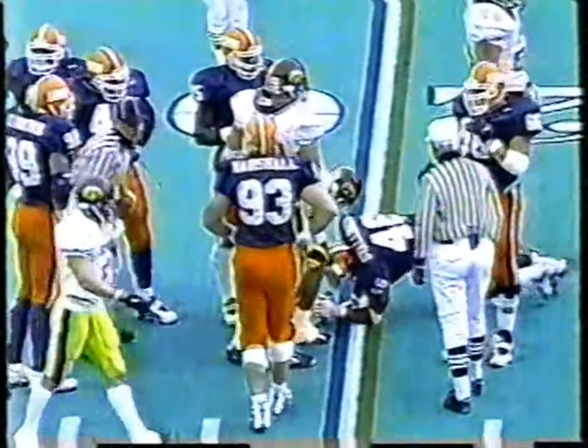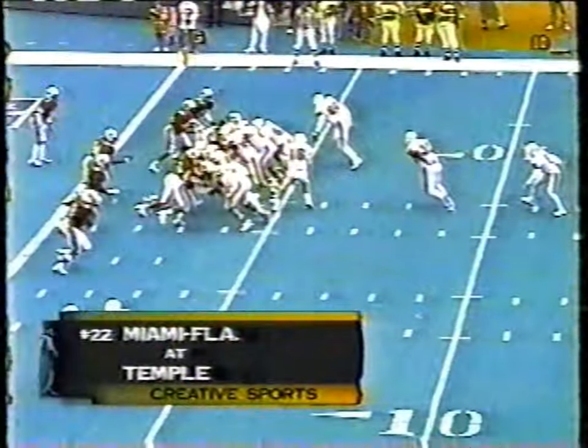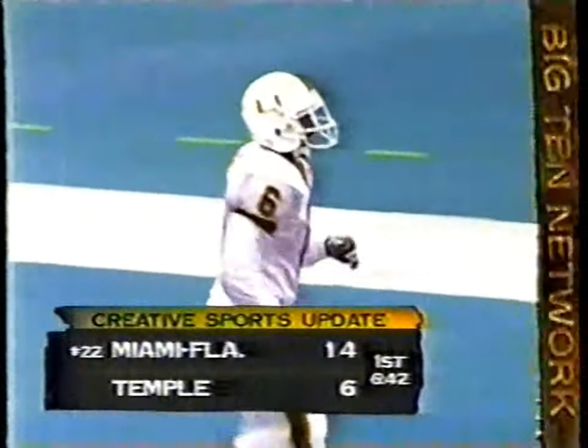Let's go to the Big Ten studio for an update from Mike Gleason. Mike? All right, Wayne, Big East, Miami at Temple. A lot of scoring early. Temple's actually on the board, but the Canes are in twice. That's Trent Jones from 3 yards out. Miami 14-6 over Temple. Let's go back to Wayne and Randy.